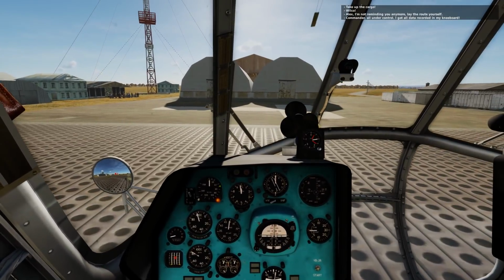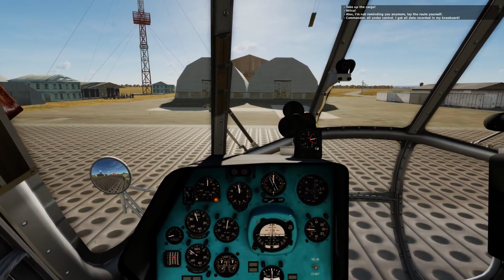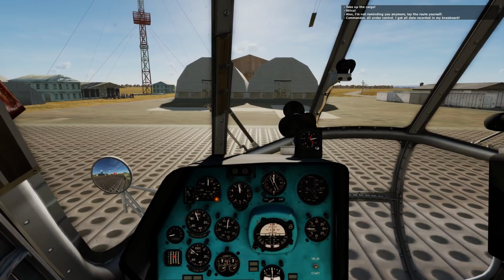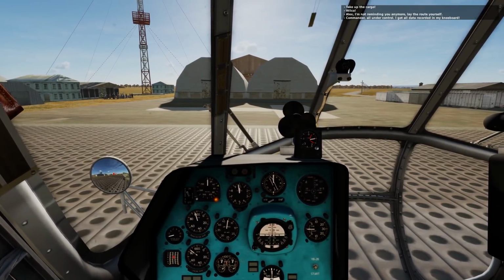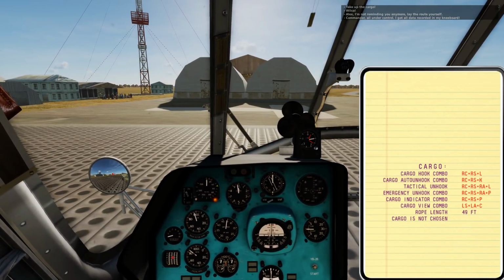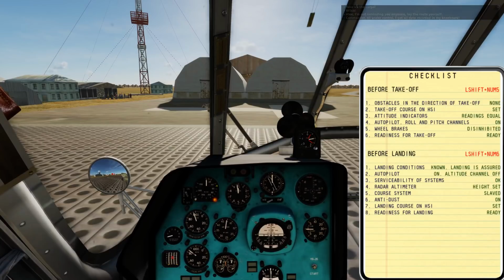Take up the cargo. Wilco. Alex, I'm not reminding you anymore. Lay the route yourself. Commander, all under control. I got all data recorded in my neat work. Really?